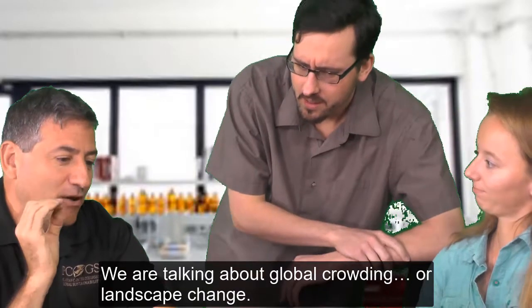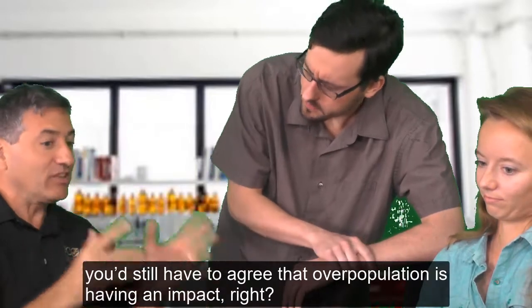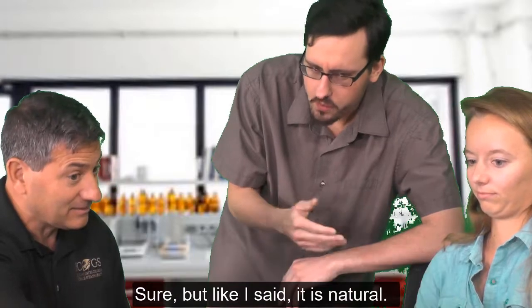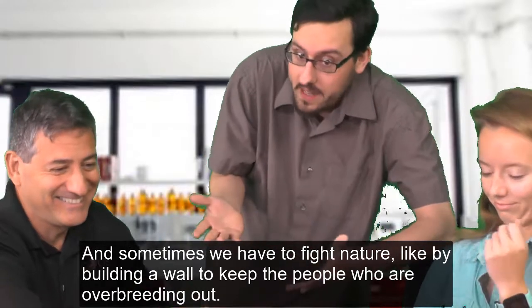We're talking about global crowding or landscape change. Even if you were right about who's having more children, you still have to agree that overpopulation is having an impact, right? Sure, but like I said, it is natural, and sometimes we have to fight nature, like by building a wall to keep the people who are overbreeding out.